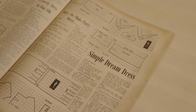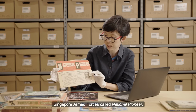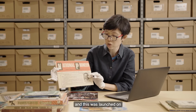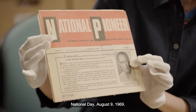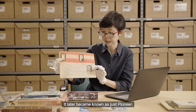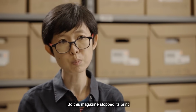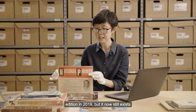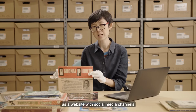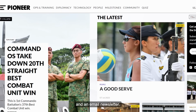This is a publication from the Singapore Armed Forces called National Pioneer, and this was launched on National Day, August 9th, 1969. It's had a change of name. It later became known as just Pioneer. So this magazine stopped its print edition in 2019, but it now still exists as a website with social media channels and an email newsletter.